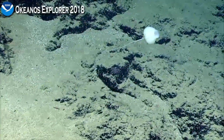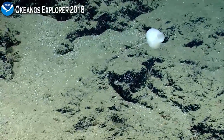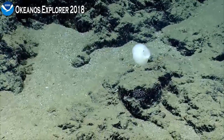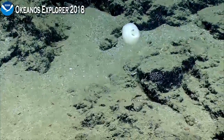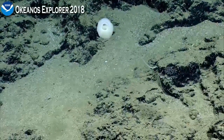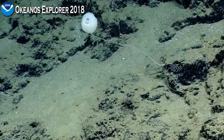Take a closer look at this glass sponge. Thanks, navigator. So on this rock here, there's at least one glass sponge. This glass sponge is growing on a stalk. Some glass sponges grow on stalks while others are attached to the substrate pretty firmly. We've seen both types on this dive today.